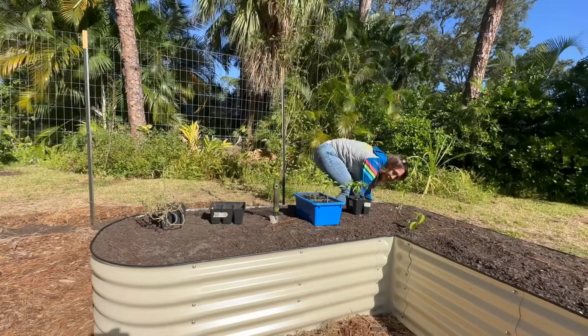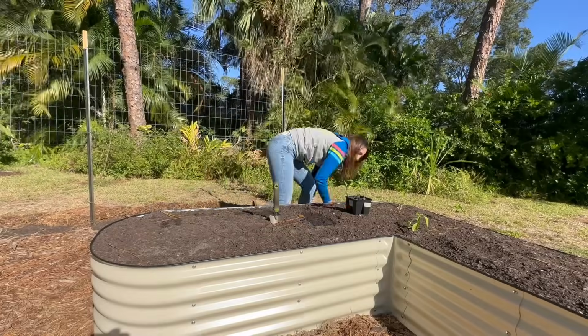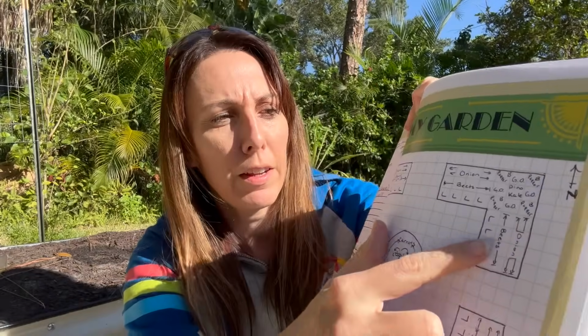Let's get these guys out of the way so that we've got space. Peppers don't look terrible. I mean, look at that. Let's take a look at the plant. So we are on this bed.